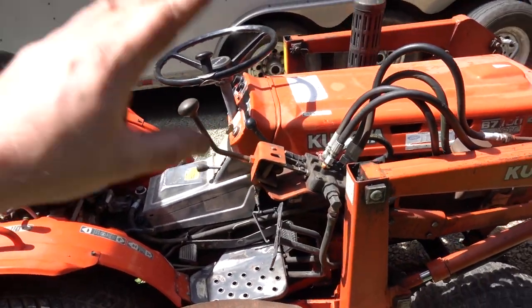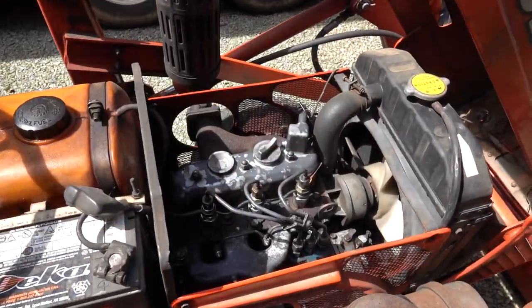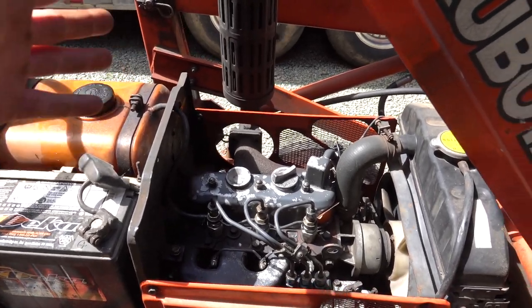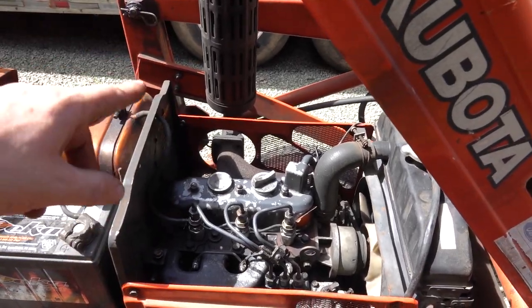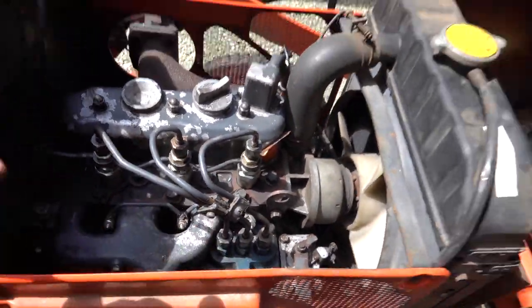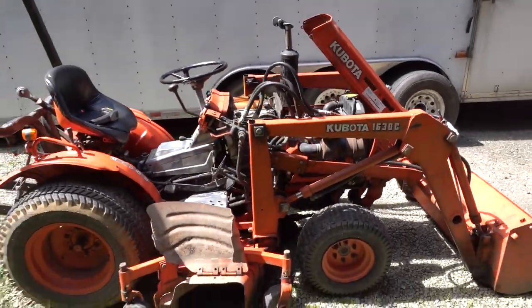So under the hood of this thing, we have a little three-cylinder Kubota diesel. And yeah, it's nothing major. It's just a little 16 horse Kubota, and I believe PTO, they're rated for 13 horsepower. As you can see, it appears we have new injectors and new glow plugs. So if you heard it when it started up, we do have some issues we have to work through.